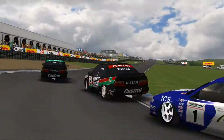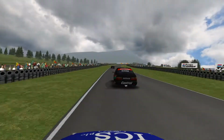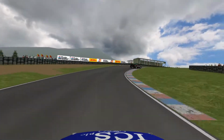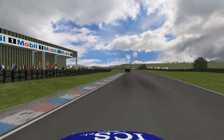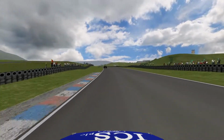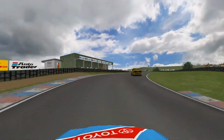And Jazz now letting Mike by. So good teamwork there by Nissan. And now Lorenzo's behind Jazz even. So yeah, he goes with it. Pretty good job there by Lorenzo. Jazz isn't defending. And yes, now we go into the onboard view of Chris Simpson.